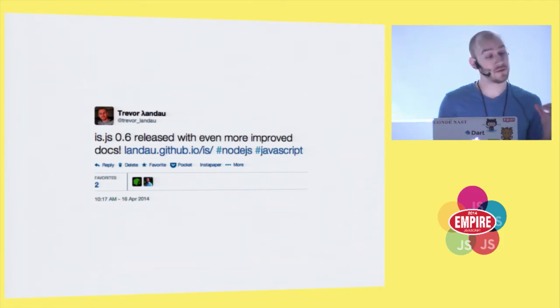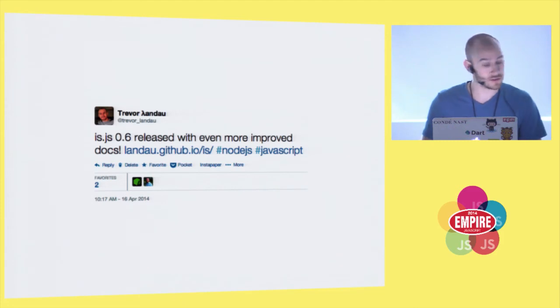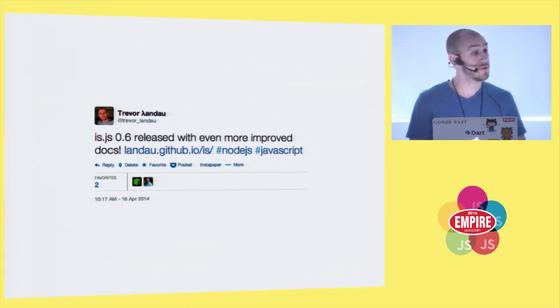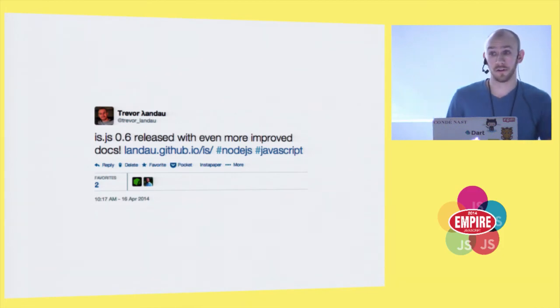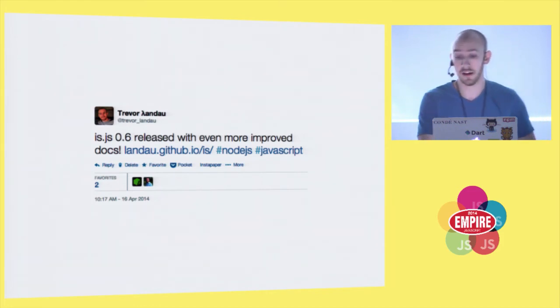So you need to make use of the hashtags. I always hashtag Node.js and JavaScript, or maybe it's specific to Angular or Backbone or something. And just put the hashtags there, and people will find it, because people do use hashtag searches. I do myself.